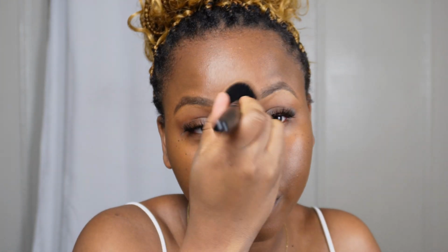Wow. So we're gonna wait and let this set and see what this looks like once it's set, but I'm not putting any setting powder. I'm just gonna let it sit for a little bit and see what it looks like. But I'm gonna put a little bit of blush on afterwards.